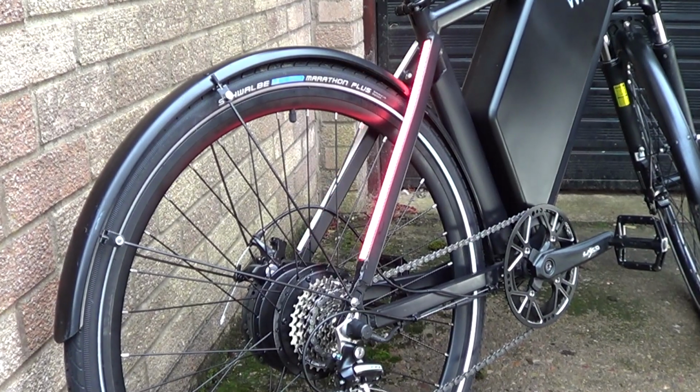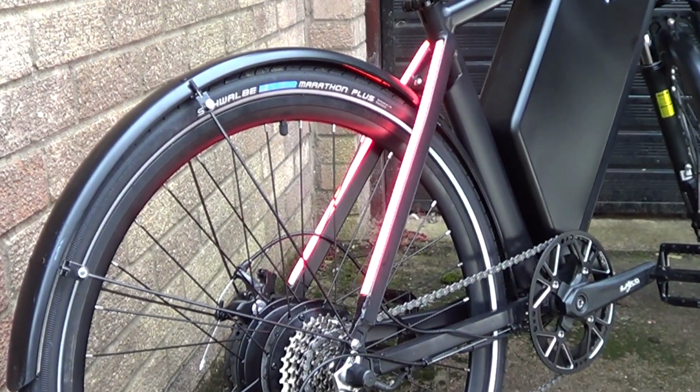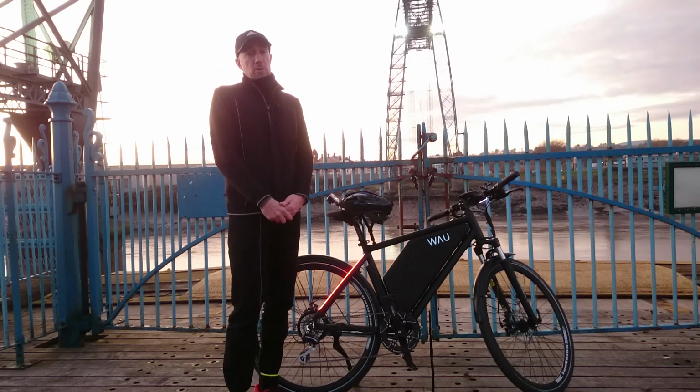The tyres on this, they're just normal road tyres. And to be honest, I found them a little bit scary sometimes going around corners because, yeah, they're quite thin. Maybe it'd be better if it had chunky mountain bike tyres on there, but would they fit?